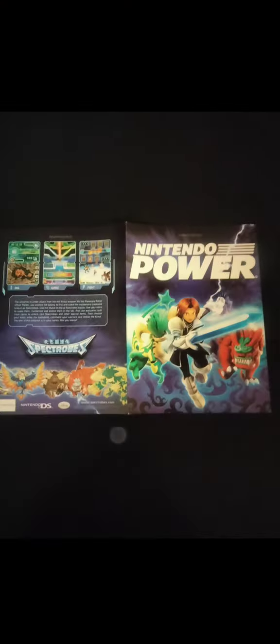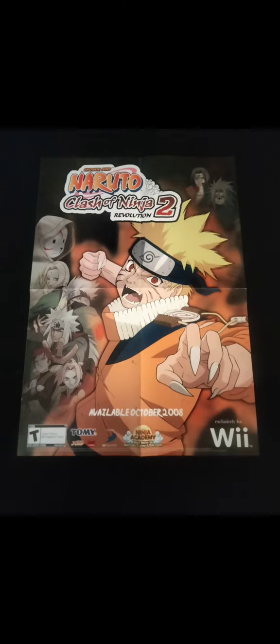And inserted in this was one of these fake, it says advertisement at the top there, but these fake Nintendo Power cover things for Spectrobes. Now this one probably had a bag because this was just a loose thing. It was not perforated. It was not inserted or attached to the magazine. It was just kind of tucked in there. But anyways, this probably had a bag, but there was nothing special about the bag, or I don't have the bag for this. But this was the big deal poster that came with it.